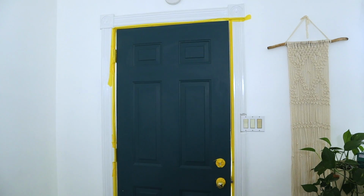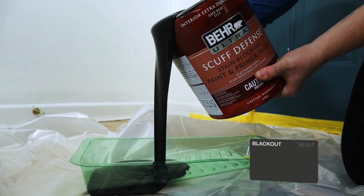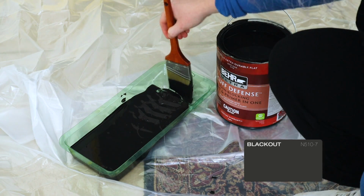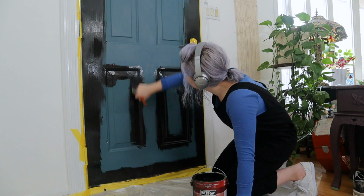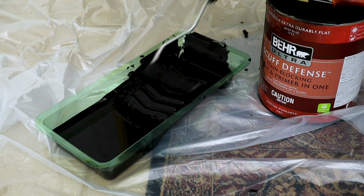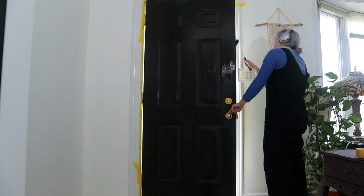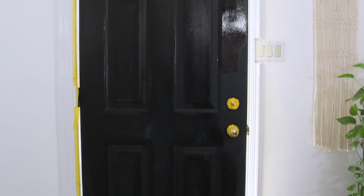Let's move on. As I mentioned before in my design plans, I'm painting this door in the color Blackout. Seeing how this paint had a primer in it, I was ready to jump in and start applying. Starting from the top down, I used a wide brush for all the corners and the smaller crevices of the door, and then I moved on to a small roller for the flat panels. Now all I need to do is let this dry and apply one more coat to make it ready for everyday use. Moving on to my piece de resistance, it was finally time to attack that accent wall.